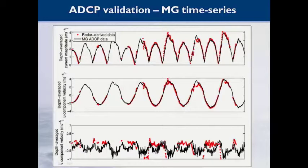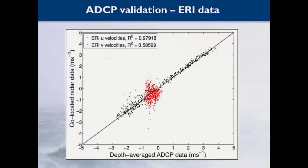And again, for the other ADCP series, it's fantastic. But again, there's something funny going on underneath the RF sky. If you look at it like this, I think that's fantastic. We very rarely see lines like this with radar.